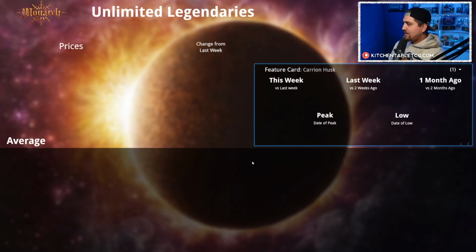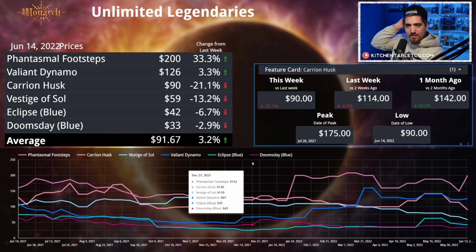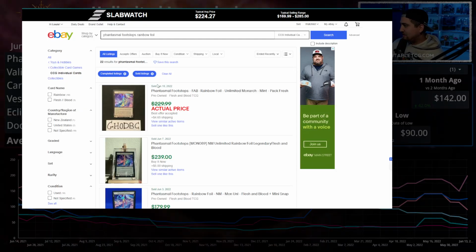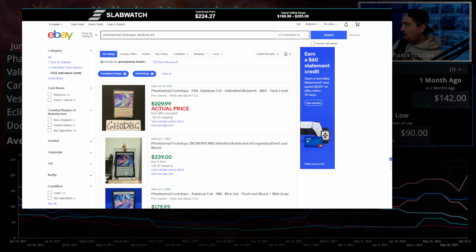Let's take a look at Unlimited. Keep in mind boxes were about $70 on the Unlimited. Footsteps taking a huge uptick, and this is really interesting to start seeing how much of a player's market we are in, where the players are willing to pay $200 for the Rainbow Foil version, even more than that if you take a look at some other sold listings. This is the most recent one. Again, I'm trying to focus in on the most recent one, that was best offer accepted.